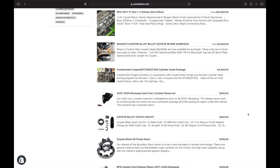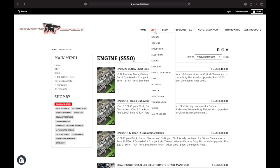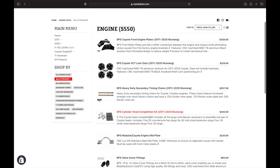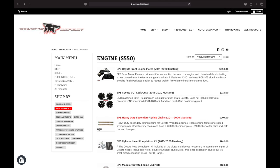But that is essentially the website. Like I said, biggest thing to note is choose your generation, choose the category you want to be in, and then come to the left side and either choose the brand or choose the category. So if you want to just look at cylinder heads, or if you just want to look at oil pump gears, choose oil pump gears, and it'll give you the options. Or if you want to choose by brand, click Billet Pro Shop. It's going to show you all the parts from Billet Pro Shop, which make the most badass stuff. So that is the website.